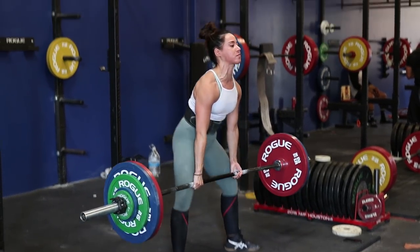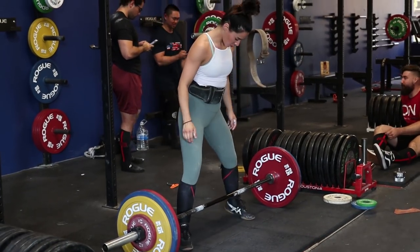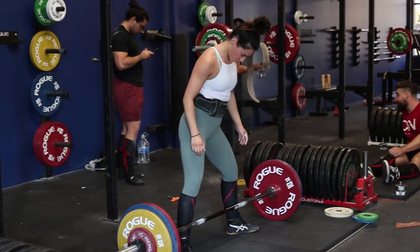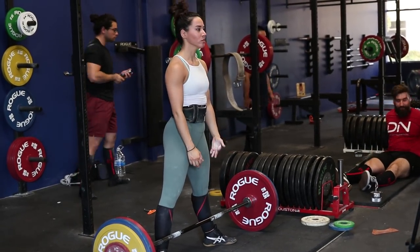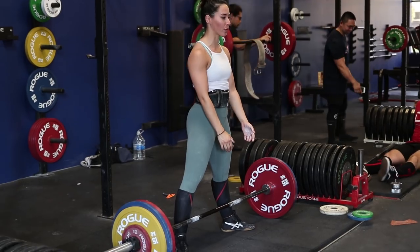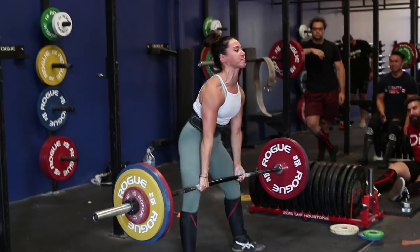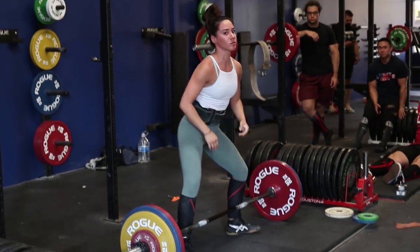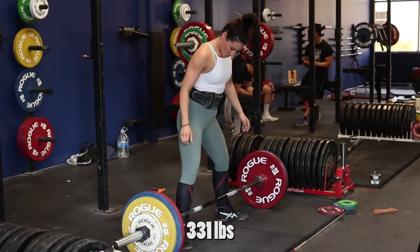And so a big programming change we're making, and that right there was, I think, around 300 pounds. And this one, I think, is somewhere about 309 or so. And the next one should be about 331, something like that. But the biggest change we're making with her is actually just giving her a ton of what she sucks at. And that's going to be heavy sumo deadlifts. So we're giving her singles 1 week, and then the next week, she's going to do volume work. And we're going to go back and forth like that.